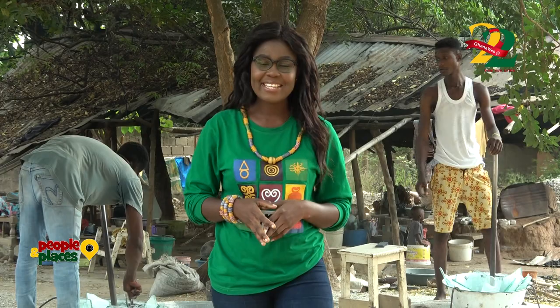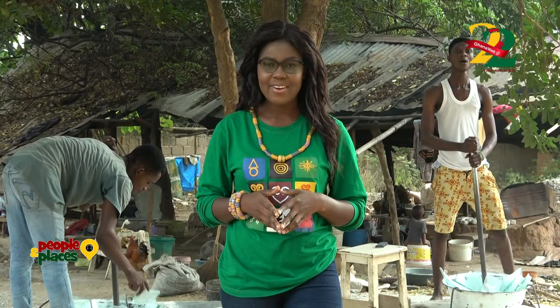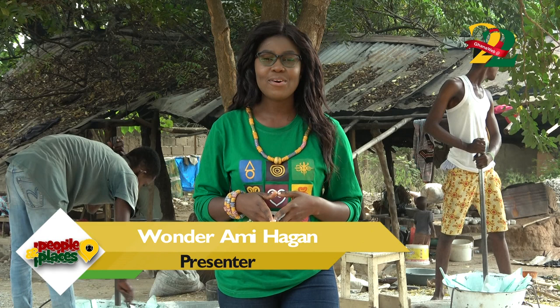How it's called in the Akan language. For Ewes, they call it Jonu. In Ga, it's known as Ashino. And here in Somanya, they call it Moi.